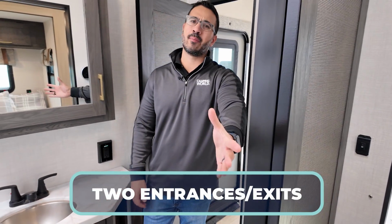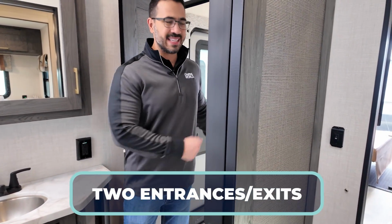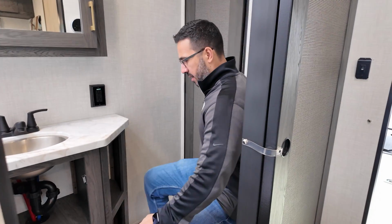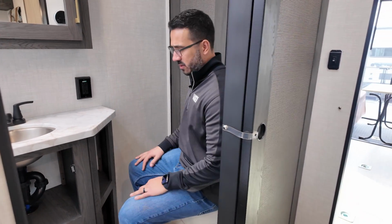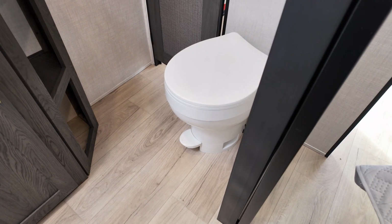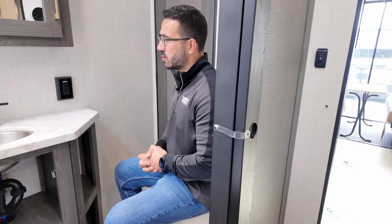The bathroom in the 21N does have 2 entrances and exits, one into the bedroom that we just saw, the other one, of course, into the main living area. Now, the toilet actually has pretty good space. You see I have plenty of leg room here, great shoulder space. It is a plastic bowl, so that might be something you want to switch out in a few years.